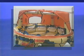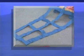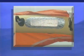tripod arch auto-inflating canopy support system, oversized 4-rung boarding ladder, 5 boarding assist handles, combination foul weather observation port and water collector, inflatable insulated floor, auto-deploying hemispherical drogue, 75 feet of heaving line, 35 feet of painter line with quick release, writing line with hand grips, unidirectional radar reflective tape.